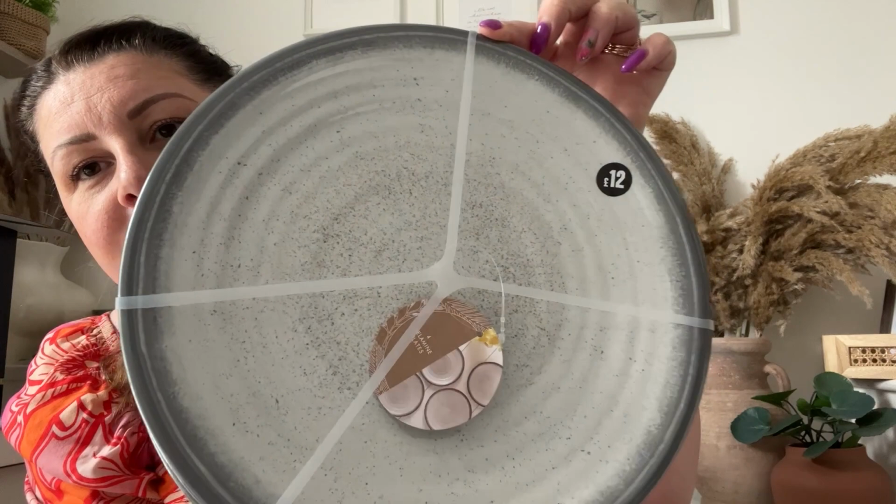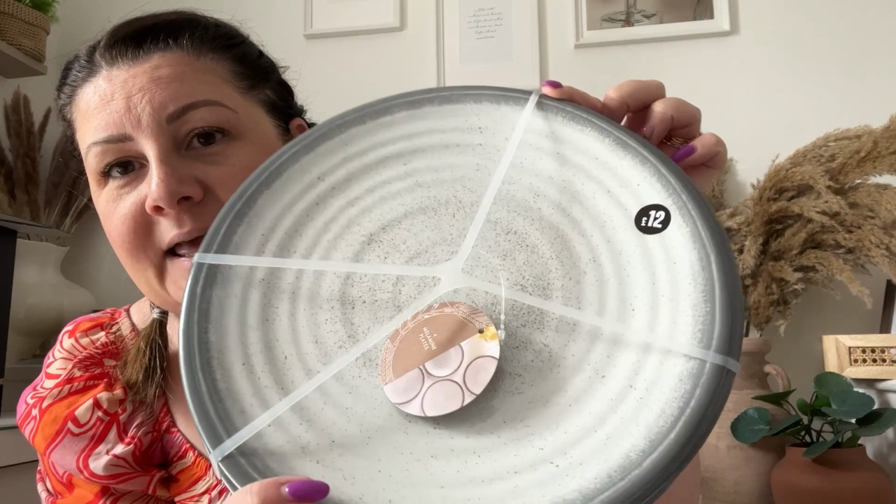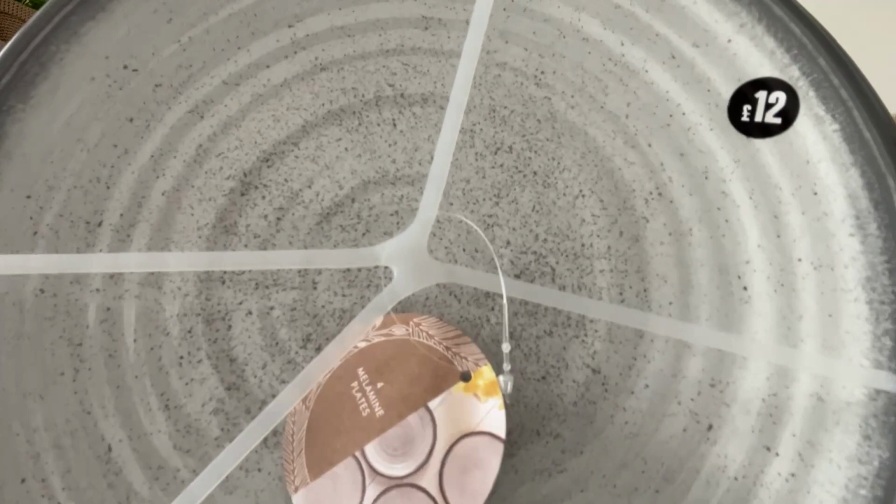Okay, next I bought this set of plates. Now these are 4 melamine plates for barbecues out in the garden, but I saw these and I could not believe that these were melamine, because I'll show you, I think they look like a ceramic plate, and I was really, really shocked. So tell me if you agree. Does that not look like a ceramic plate? I just love the simplicity of them. It's kind of got like a speckled effect. And that's a pack of 4. That was, let me just check.